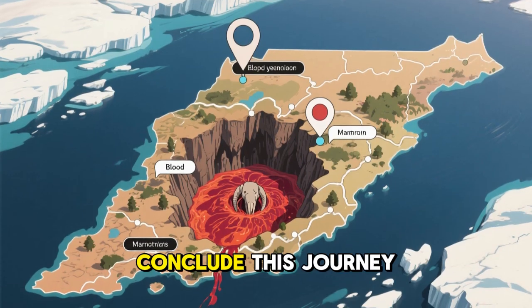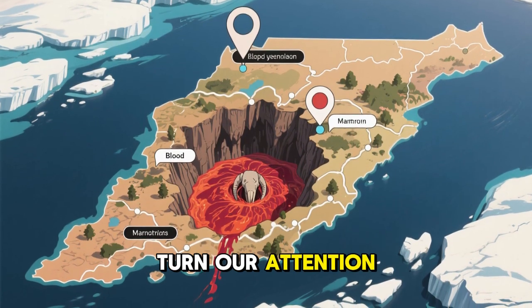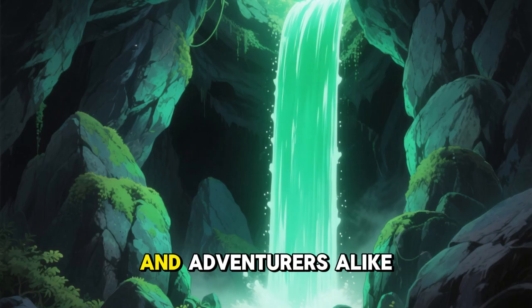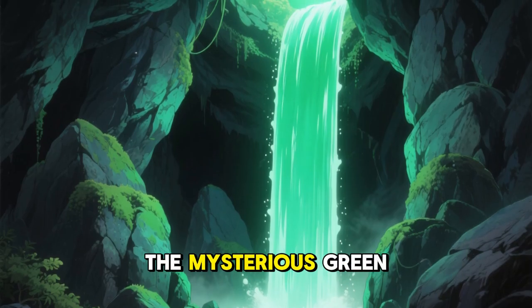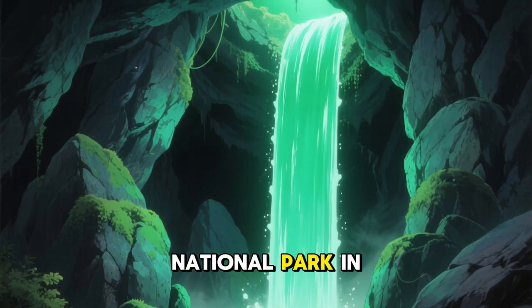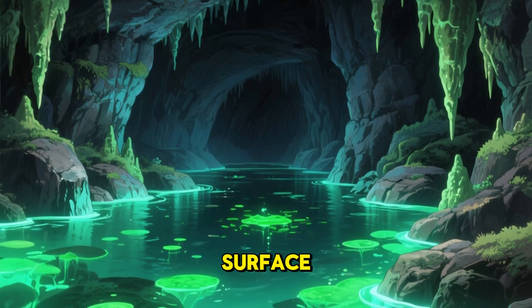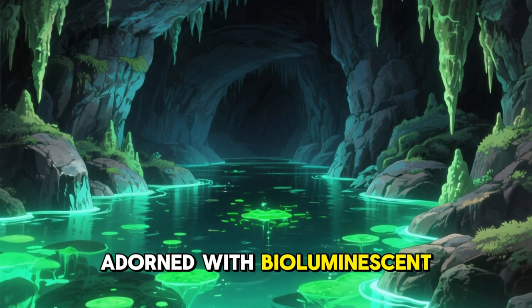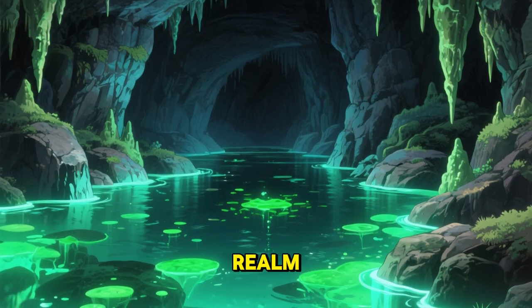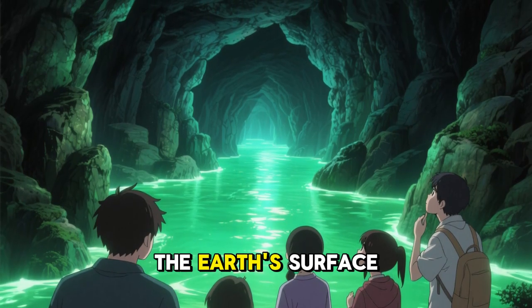Now, as we conclude this journey into the heart of Antarctica's frozen secrets, let us turn our attention to another perplexing phenomenon that has captured the curiosity of scientists and adventurers alike: the mysterious green glowing waterfall deep within a remote cave in Mammoth Cave National Park in Kentucky. A mesmerizing spectacle awaits. Deep beneath the surface, a subterranean river adorned with bioluminescent algae creates a surreal scene that seems straight out of a fantasy realm. This enchanting sight has left many wondering about the secrets hidden beneath the Earth's surface.